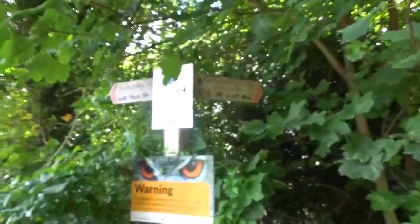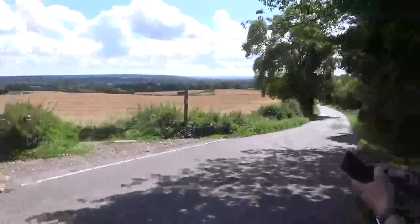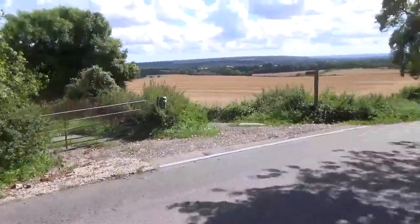So we're on a byway. Right away, open to all traffic. Oh, right. Okay, so we could get run over by 4x4s. So we've got to be extra careful. Okay, coming out onto this road, and we'll just go across.